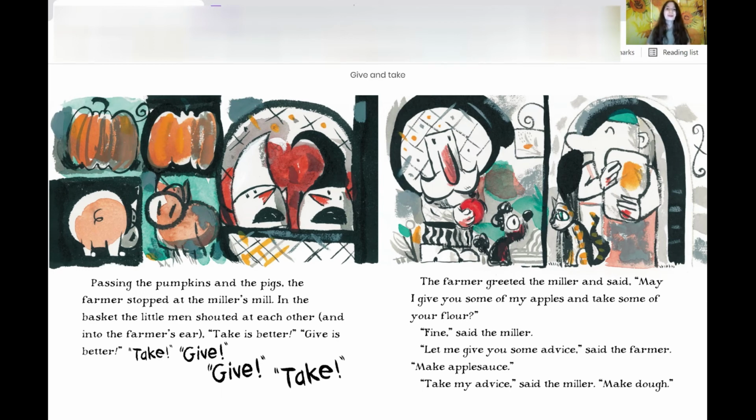Yeah, it's the person who grinds up grains. Good job. Okay, so let's look at these pictures. They're very vibrant, vivid, and colorful. So we have our pumpkins and our pigs that we're passing by. And then here are give and take. So their mouths are wide open, so they're probably yelling at each other. Poor old farmer, right? I don't think I'd appreciate all of this noise going on right next to my ear.